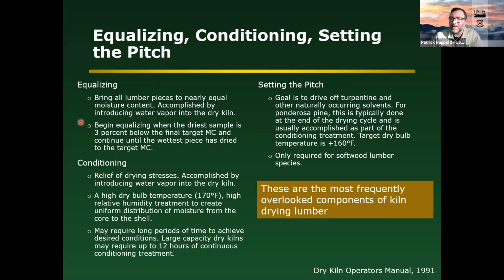So equalizing begins when your driest sample is 3% below the final moisture content. This is assuming you have more than one sample within your dry kiln. I recommend at least two. Having one sample in the front of the dry kiln and one sample in the back is usually sufficient to start with. The more samples you have, it equates to more work, but it also equates to more data, and more data usually creates better drying results.